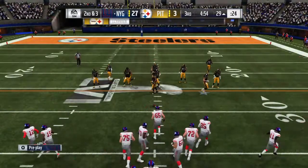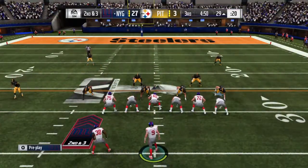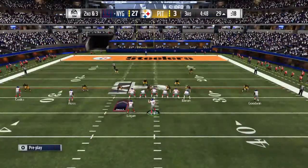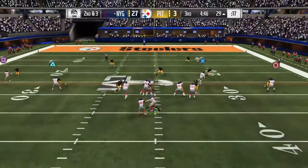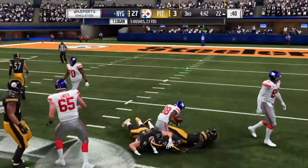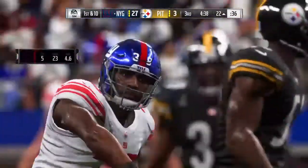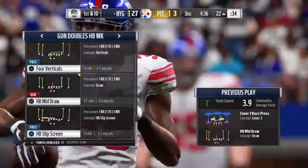One thing you're hoping for when you run drag routes, you're able to hit a receiver in stride, and he can pick up a lot of yardage after the catch. But in this situation, the defense was effective, able to stop him before he could get a good head of steam going. And he'll be a couple yards shy of the red zone here at the 22-yard line. 7 yards there, good enough to move the sticks.